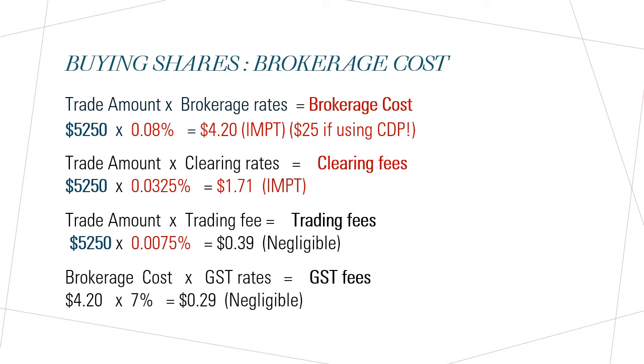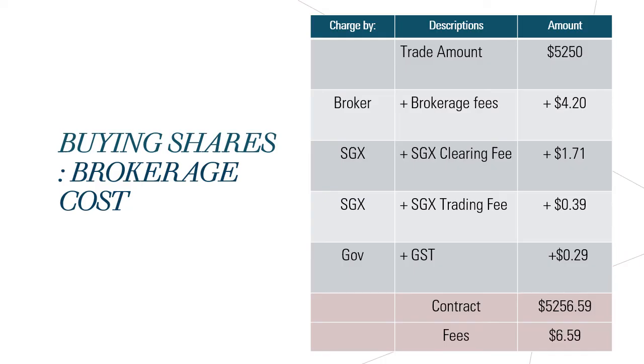As you might notice, there are many fees involved when it comes to trading. As a beginner, it is essential to keep track of so many costs. Well, you do, but we will make it simpler for you. To summarize, your trade amount is $5,250. With the inclusion of the fees incurred, you will have to settle $5,256.59. The fees alone come up to be $6.59.